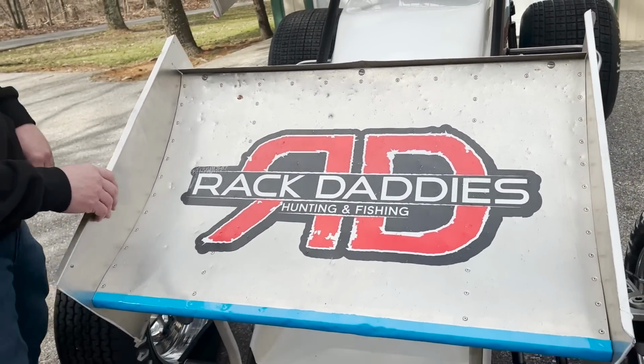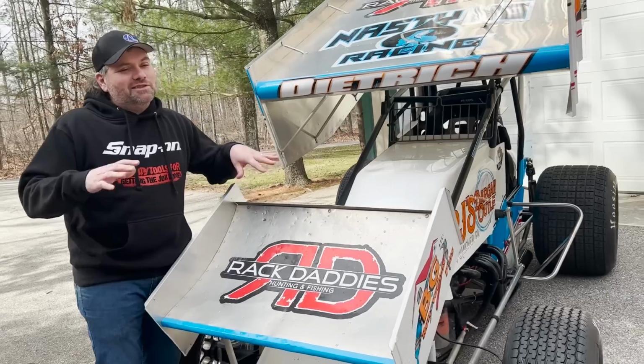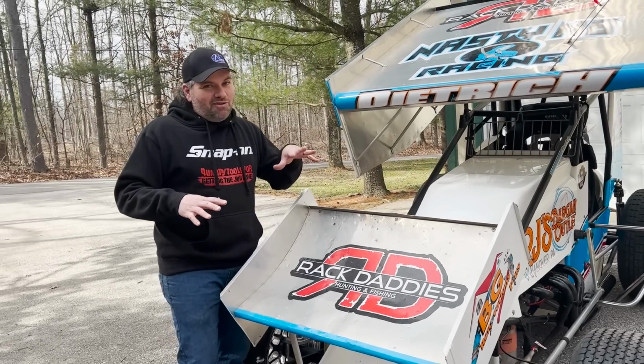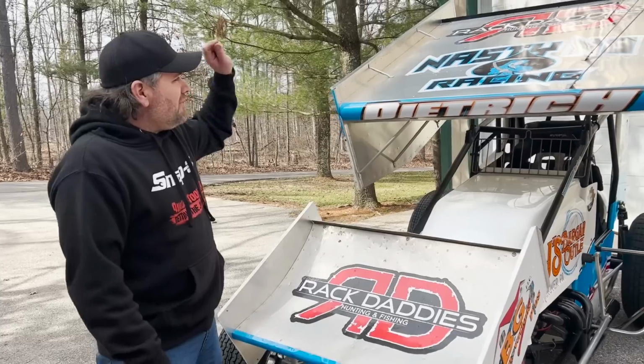We got our last year's wing on the car to start the year out, because sometimes the first couple races of the year can be a little dicey because everybody's a little rusty. So last year's wing's still on there.